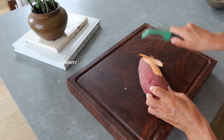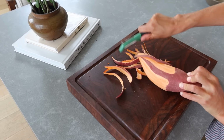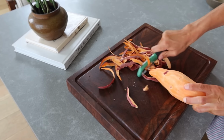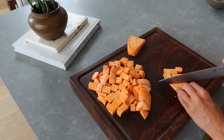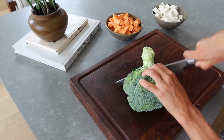For dinner, we're going to make a one sheet pan, which is so easy to make and I make at least once a week. This is a cook once, eat twice, so we will use the leftovers for tomorrow's lunch. Peel one sweet potato and cut it in cubes. Then cut up tofu in cubes about one inch thick. Cut the broccoli head in small pieces.